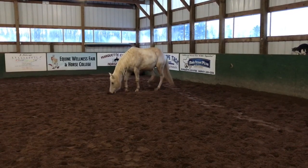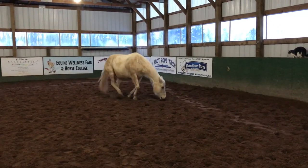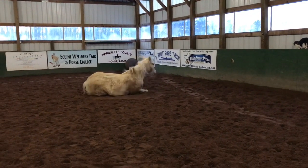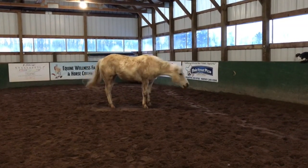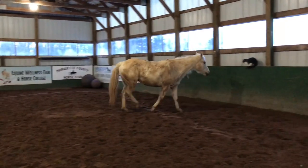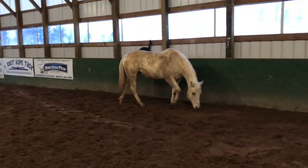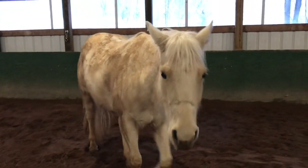So this will be a real good way for her to end now, leaving it with a, they love to roll in the sand, so this is great. Outside she just rolls in snow and frozen horse poop, so this is great to be able to end it this way. So she'll be happy to get out. I'm not going to walk up and catch her, though. I'll wait till she comes to me. But not yet, because you're still too wet.